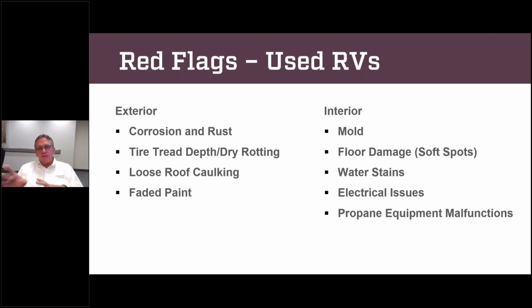That'll come over into the next column where we're talking about the interior. But if caulk's not maintained and in good condition, you take a real close look at the interior as you go in, looking for those water spots and mold that we're going to be talking about. Faded paint, obviously, is aesthetic. You want it to look as nice as possible. Somebody who's taking good care of their camper is probably going to keep it clean and keep that from happening.